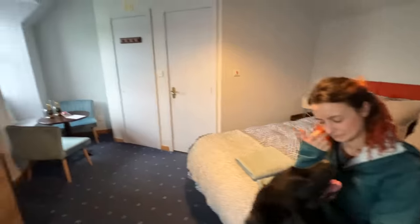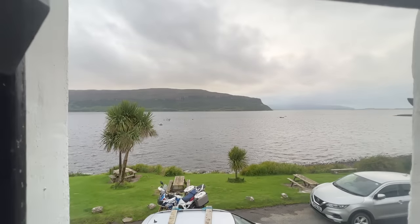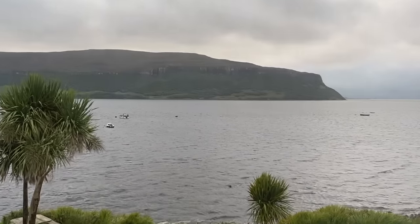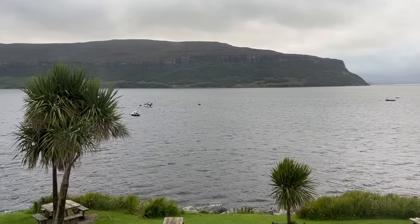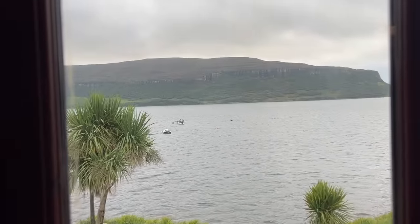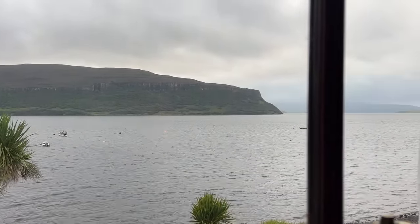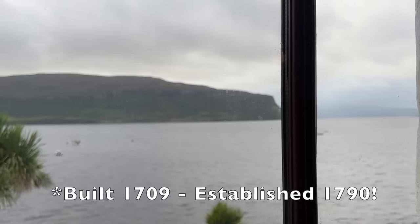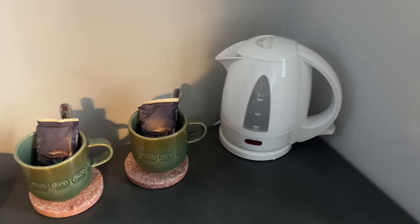So this is our room for the night. Isn't it lovely? And look at this view. Ooh. It's a little bit on the fuzzy side right now, but hopefully the sky will clear. We've got palm trees outside the front, like in Plockton. Amazing view. And lots of little boats as well to make me feel at home. Wow, and it's the oldest inn on Skye, built in 1790. That's amazing. So cool. Look at this in the morning.